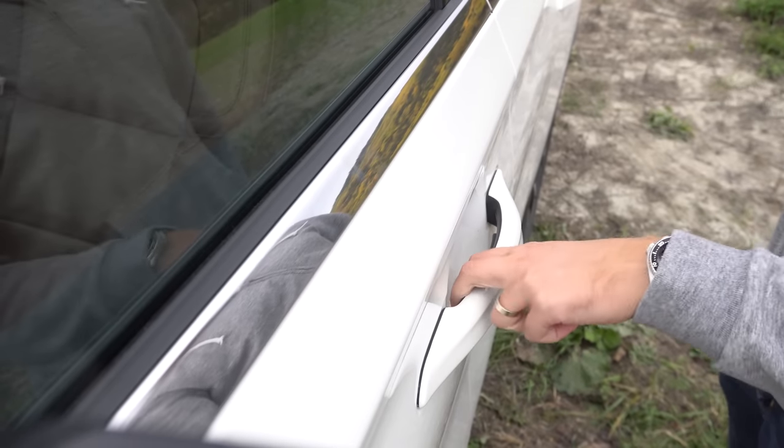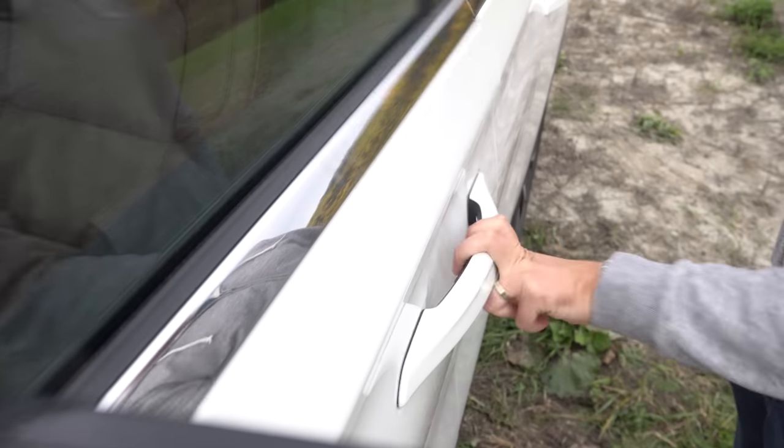And by the way, when we switch drivers, the door handles are also really fancy. Okay, so you don't actually pull on the door handle, you just click the button and pull back. Yeah, so the door handle itself doesn't move.